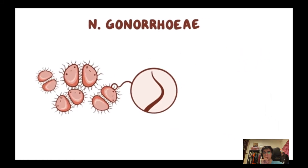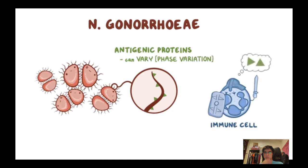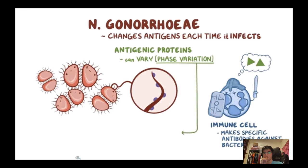Interestingly, N. gonorrhoeae pili are made of antigenic proteins which can vary with every infection, what's known as phase variation. Alright, so normally when a certain bacteria causes an infection, the immune system keeps memory of the bacterial antigen's configuration. So if the same bacteria infects again, the immune system remembers it and quickly makes specific antibodies against it. However, since N. gonorrhoeae changes the antigens on its pili each time it infects a host, the immune system cannot produce a quick specific immune response. Phase variation is also the reason why there's no effective vaccine against N. gonorrhoeae.